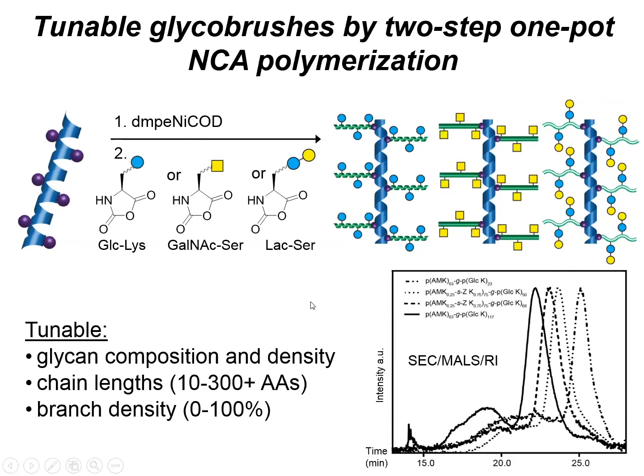We could actually get side chain lengths from 10 to 300 plus amino acids. Of course, this is bigger than we would find in nature, but these are actually reminiscent of structures like proteoglycans. If people are familiar with proteoglycan structures, they're similar to mucins in that they have a peptide backbone with sugar chains, but the sugar chains are long, up to hundreds of residues. And so we can actually mimic proteoglycan-like structures with this chemistry. Again, the glycan composition and density is tunable based on the monomers we feed into the reaction. We can tune the chain length and how densely packed the bristles of the brush are, if you will.